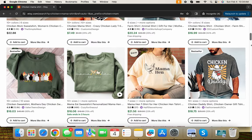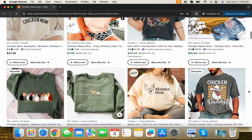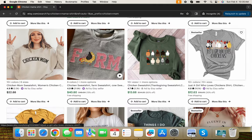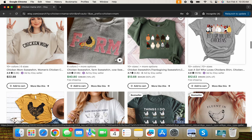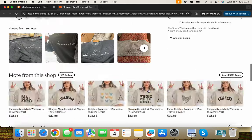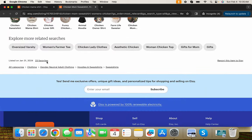Oh, look, I already see a bestseller over here with this one that just has chickens on it. This chicken daddy over here is a bestseller. So you see how, to me, if I start to see bestsellers, or if I click on items and I start seeing so many in the cart, oh, this one is a bestseller, just a girl who loves chicken. Chicken mom, let's see. Oh, look, this one is not a bestseller, but it has 8 in the cart again. And it lasts until January 31st, which is not bad.